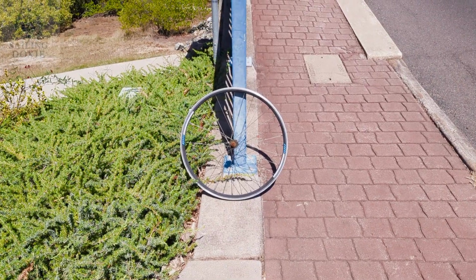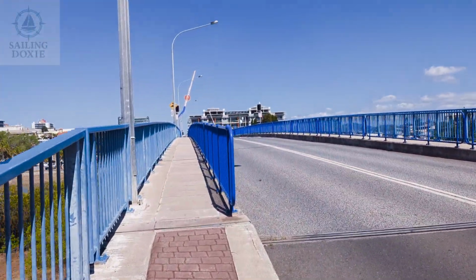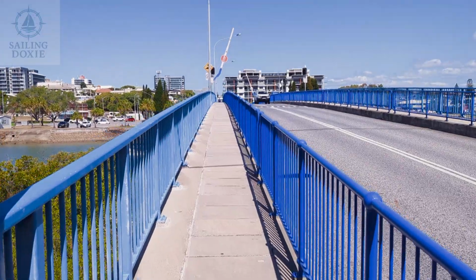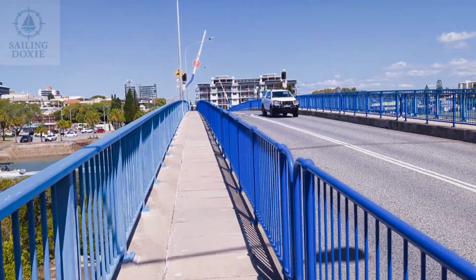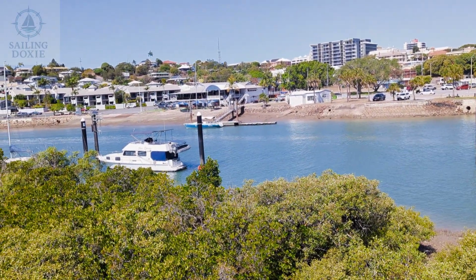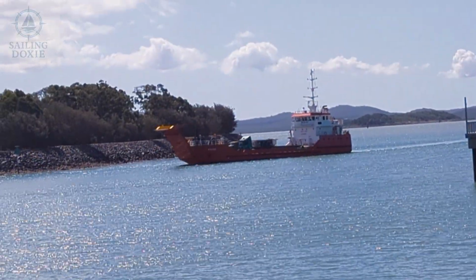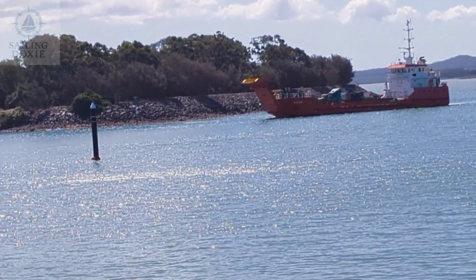Well, it looks like you picked a fine time. Anyway, we're going on to, well, looks like it could be a drawbridge. With my shaky hands, I'm going to go with photo bridge. And that'll just have to do. And there we have the Gladstone Yacht or Sailing Club. Might get a look in that later. Another one of the car ferries coming in. Various islands.